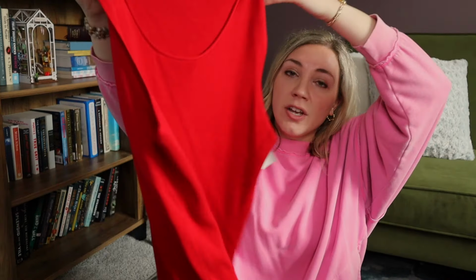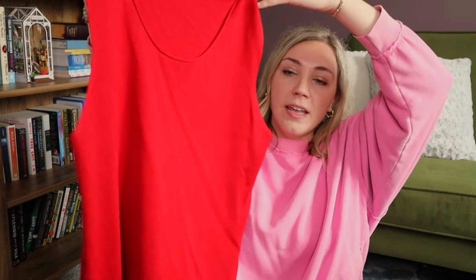Although I really would pick up pretty much anything from Eileen Fisher as long as it's in good shape and for a good price, because it always does seem to move eventually. But yeah, just a great quality sweater tank. It is, I think, 30% silk, 70% cotton. Okay, opposite, but better. 80% silk, 20% cotton. So I love that. It is in absolutely fantastic shape.